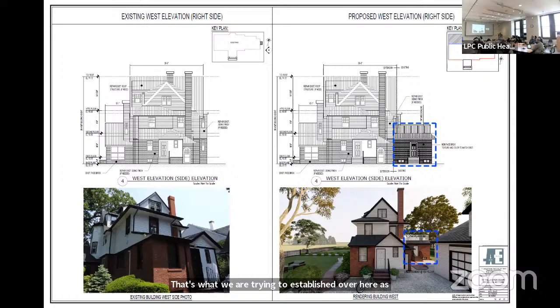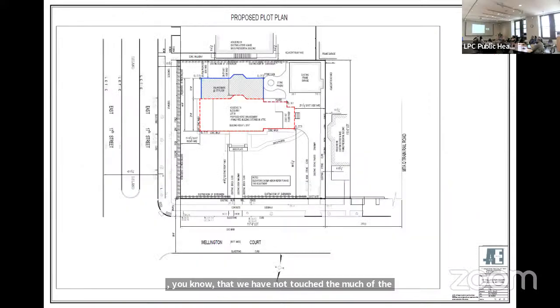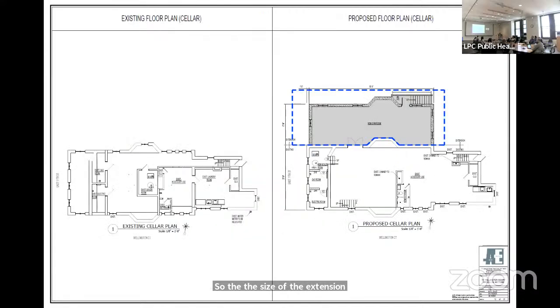Here is the other side of the building, showing how the extension looks from the other side. We're not touching the existing building. It's just how that new extension looks on the side. You can see on the right side is the rendering, on the left side is the existing building. So you can see that we have not touched much of the existing building itself. The size of the extension is about 17 by 50 feet long, so we're getting about 250 square feet, if I do the math, I think.